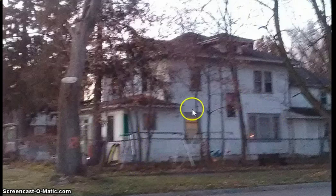So it isn't the greatest thing, this house, as far as fantastic beauty, but I would never trade it for something smaller because it's freedom.